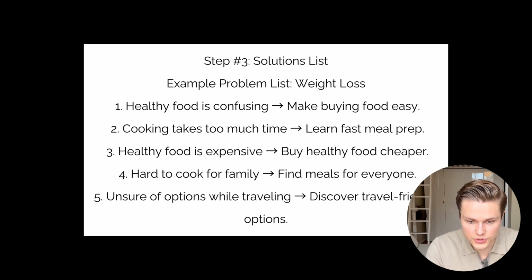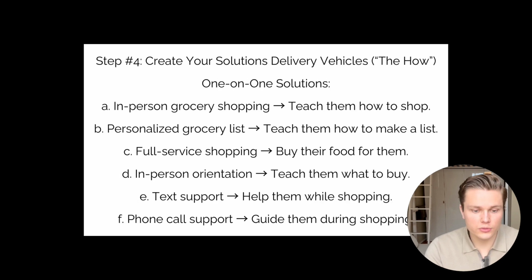Number 3, solutions list. Healthy food is confusing turns into make buying food easy. Cooking takes too much time, learn fast meal prep. Healthy food is expensive, buy healthy food cheaper. Hard to cook for family, find meals for everyone. Unsure of options while traveling turns into discover travel-friendly options. Number 4, create solutions, delivery vehicles, or the how.